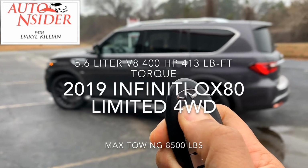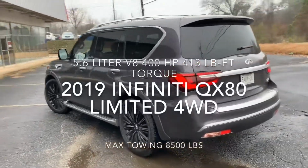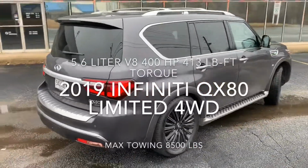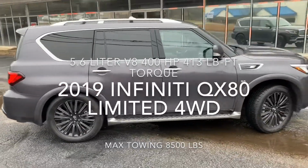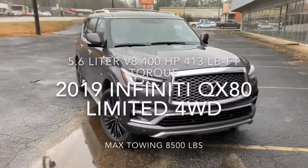This week on the Auto Insider, we're reviewing the 2019 Infiniti QX80 Limited. This is in this beautiful smoky quartz paint color. Don't know if I would have gone out and actually looked for a vehicle in this color, but I tell you, with those 22-inch forged alloy wheels there to match it, I think I could learn how to like this.